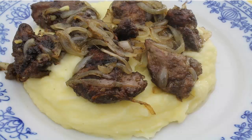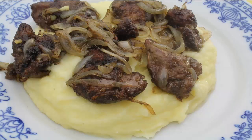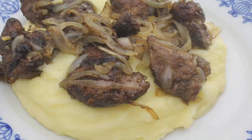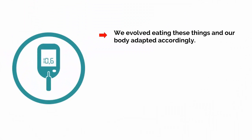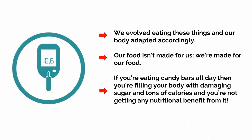Alternatively though, if you just eat a balanced diet, including all of the natural ingredients we've discussed, you'll get all these things in your diet. Liver is packed with CoQ10 and beta-carotene, for instance, as is beef. It even includes creatine, the bodybuilding supplement used to increase energy and add muscle mass. This is no coincidence either. We evolved eating these things and our body adapted accordingly. Our food isn't made for us. We're made for our food. If you're eating candy bars all day, then you're filling your body with damaging sugar and tons of calories, and you're not getting any nutritional benefit from it.